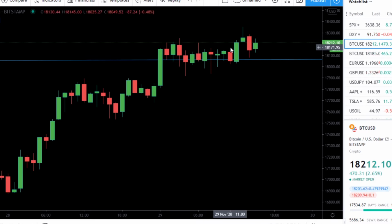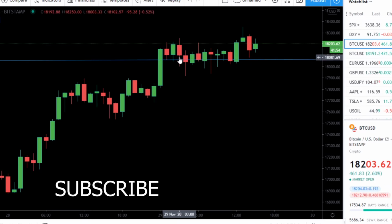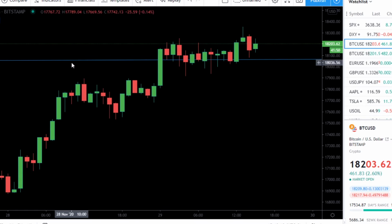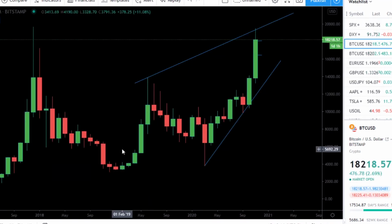I think a lot of people that know what they're doing are probably waiting on the next candle to form, the next daily candle, the next hourly, because we're at the end of the day. This will be the last candle of the hour. So again, we looked at this and we saw that this was going to be the support level. How do we determine this? Very simple. Always go back out to the big picture and see what's going on.